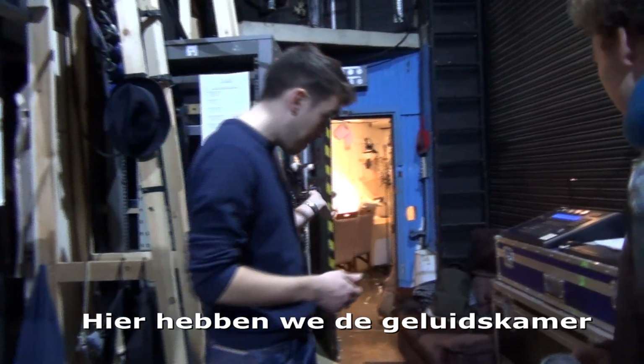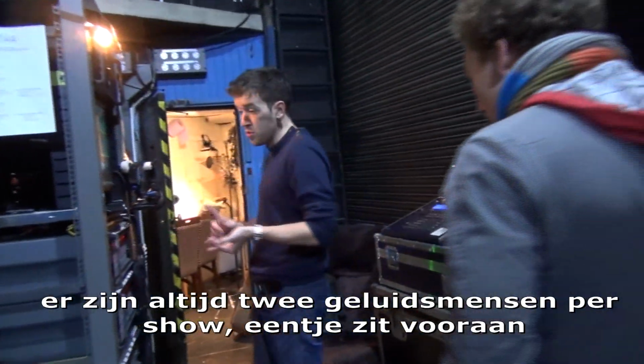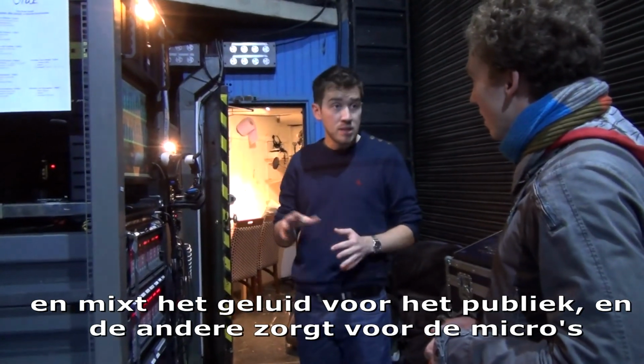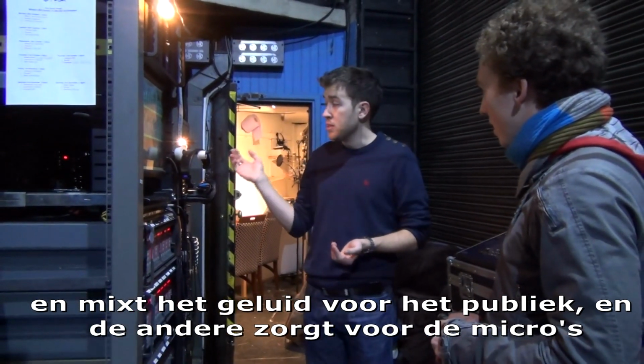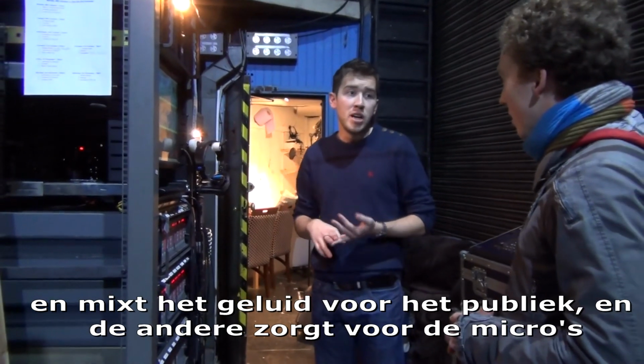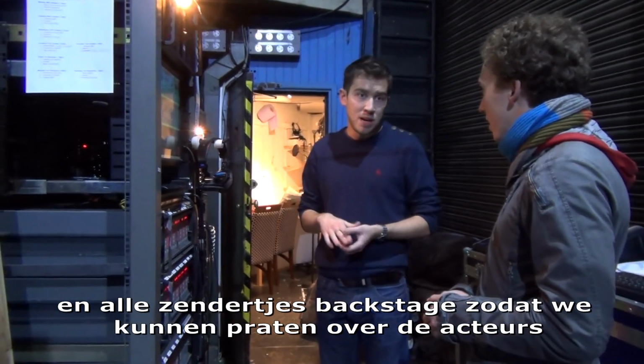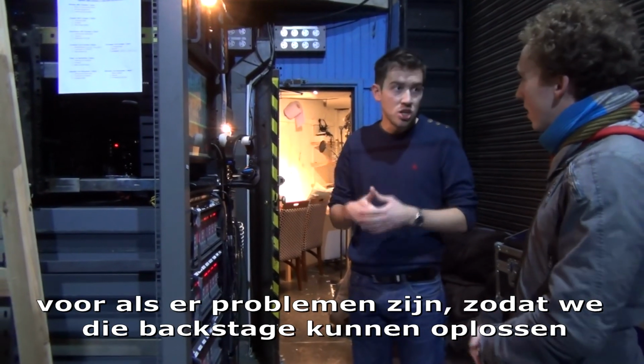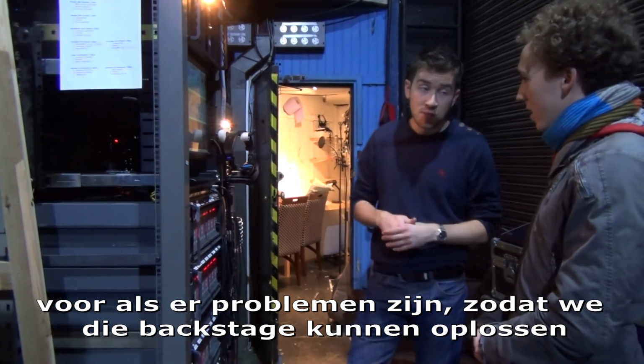the sound racks backstage. So there's always 2 members of sound working the show. One person sits out front and mixes the show for the audience, and the other person is back here monitoring radio mics and all the transmitter packs for the instruments, so that they have a point of reference for the cast. If there's any issues, there's someone roaming around backstage in the sound department.